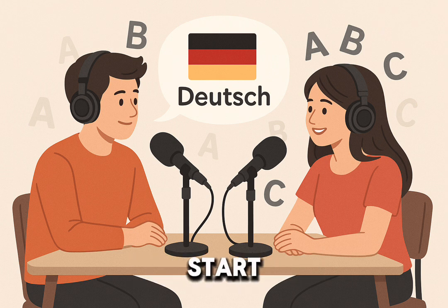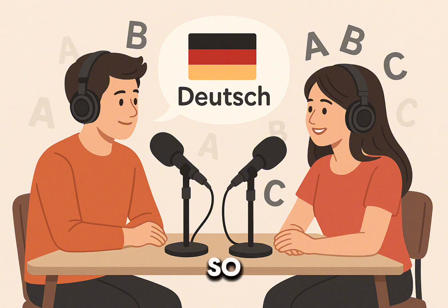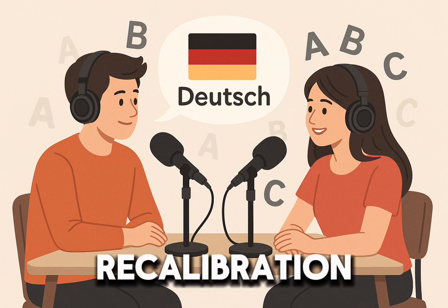Okay, so where do we start? The alphabet itself seems like the logical place. It is, and the good news is the German alphabet uses the exact same 26 letters as English. So visually, it's familiar. That's a nice comfort zone to begin with. It is, but, and this is the crucial point, while the letters look the same, many of them are pronounced quite differently. Right, that's where the recalibration comes in.